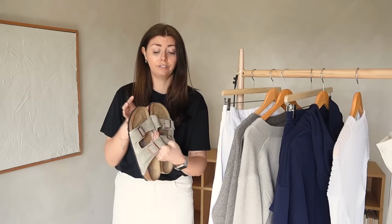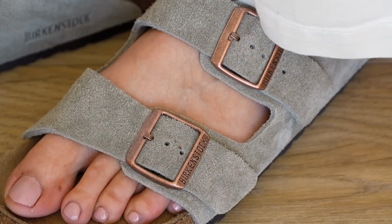But in particular with the buckled styles, you've got a buckle so you can adjust them, so I just don't see the point. And I kind of like the chunkiness. I think the ugly chunky element of a Birkenstock is what makes them Birkenstocks, so I don't see the point in going for the narrow option. These do have the soft footbed and the colour is taupe.